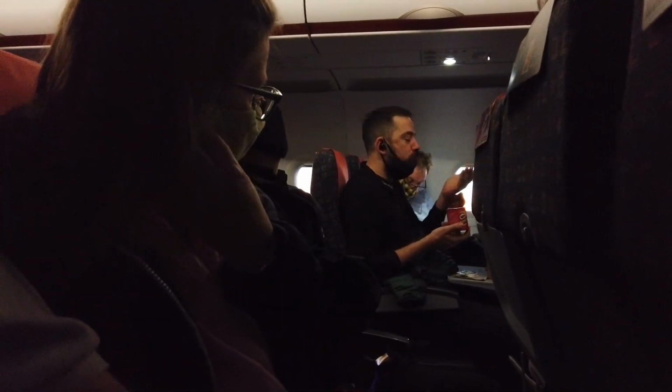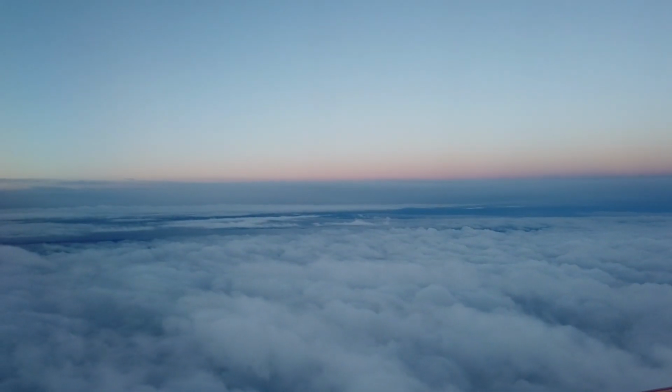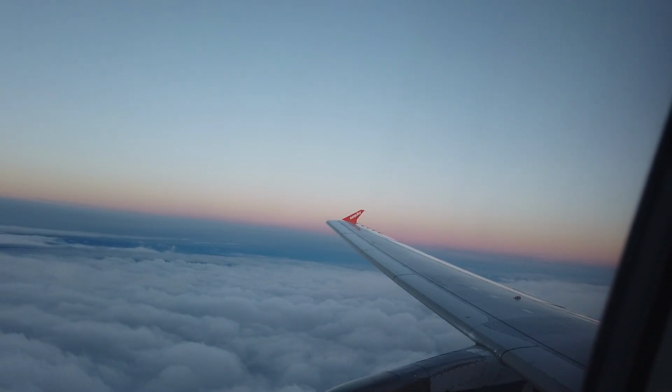The lovely crew made their way through the cabin with a trolley service, selling coffee, tea, chocolate biscuits, etc. Fiona and I chose a cup of coffee, a cup of tea and an orange twirl, while the English countryside passed below us.